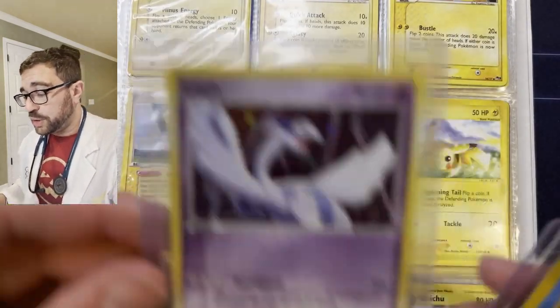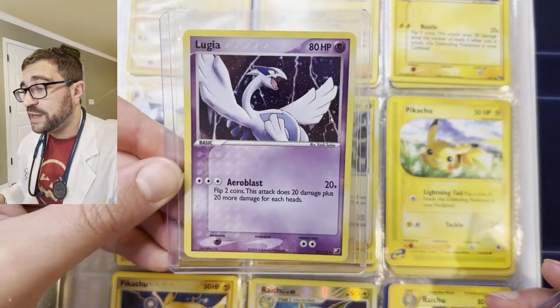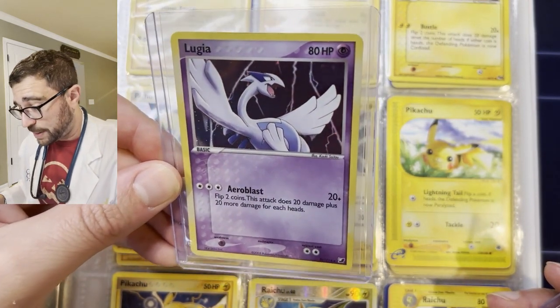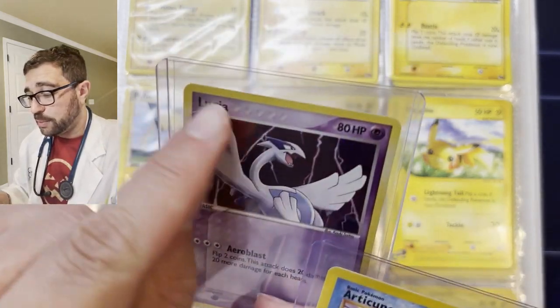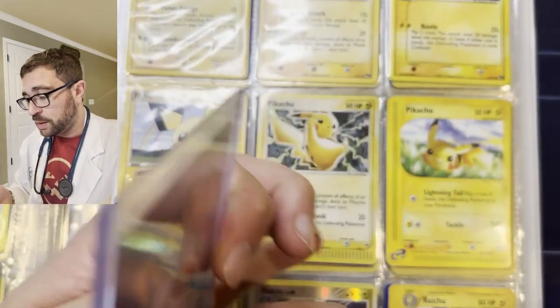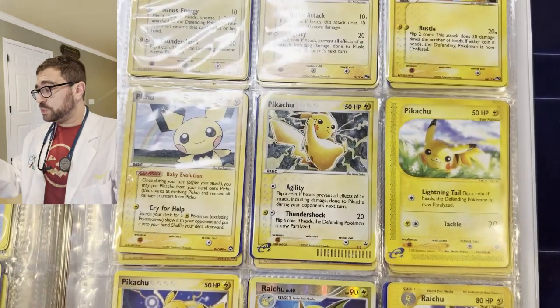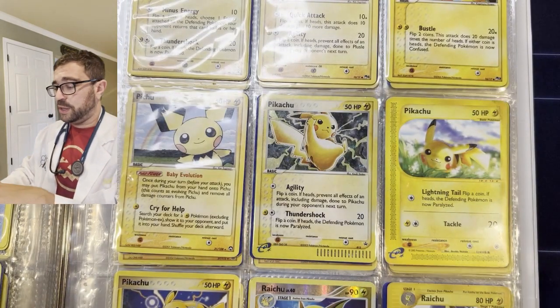We got the Lugia holo here from 2005. This one is pretty special. Nice, actually not bad condition at all. A little bit of issues on the top here. On the back, not too bad, and is actually pretty well centered. So some cool stuff. I have one more stack over here.